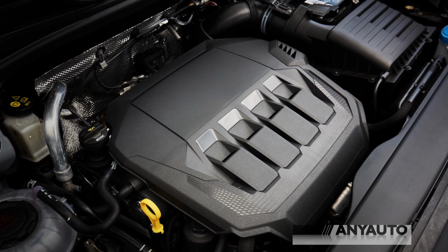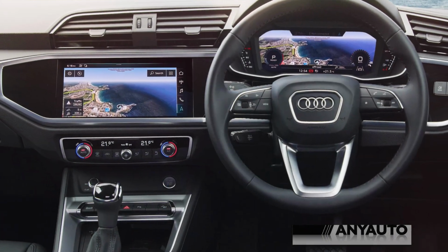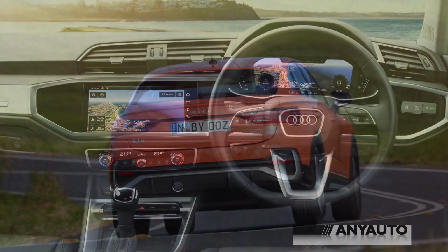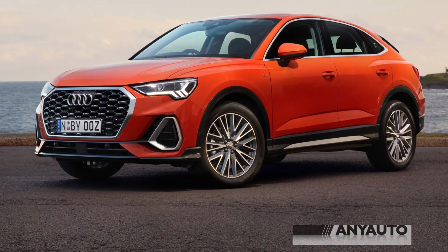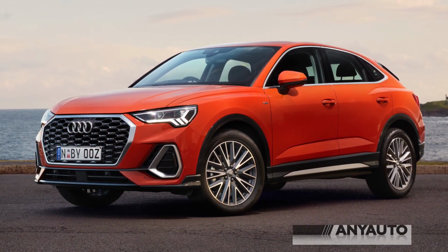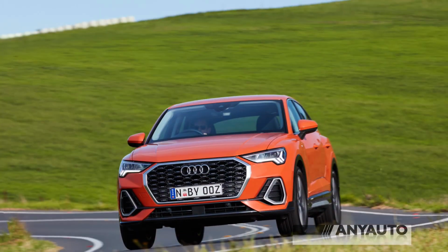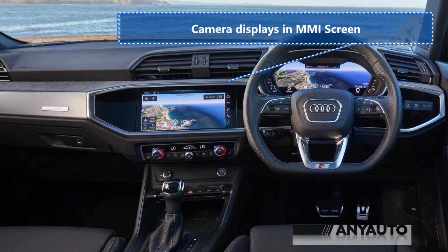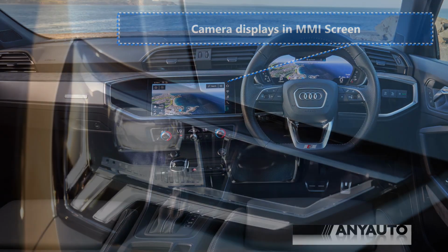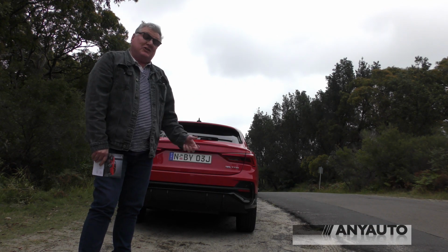It's got a 1.4 four-cylinder turbo engine with a 6-speed S-tronic transmission. It has 110 kilowatts and 250 newton meters. 0 to 100 is 9.3 seconds, and it uses 7.3 litres per 100 kilometres. It's got 19-inch wheels, electric seats for the driver and front passenger with 4-way electric lumbar support, and Audi Presense with autonomous emergency braking, adaptive cruise assist, emergency assist, active lane assist, and a parking system with front and rear sensors and a rear view camera. The headlights are adaptive LEDs and the rear indicators flash gracefully in the direction that you're turning.